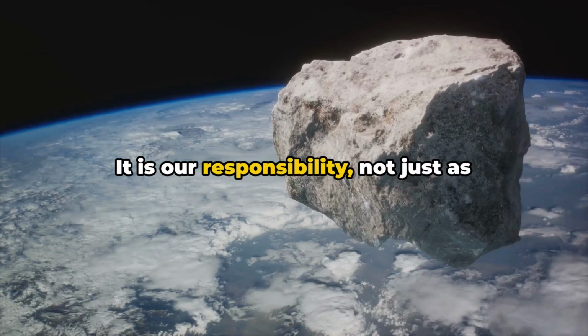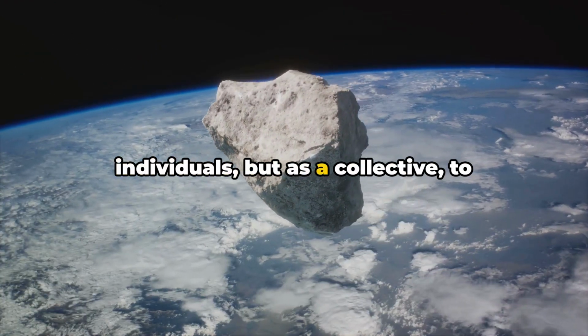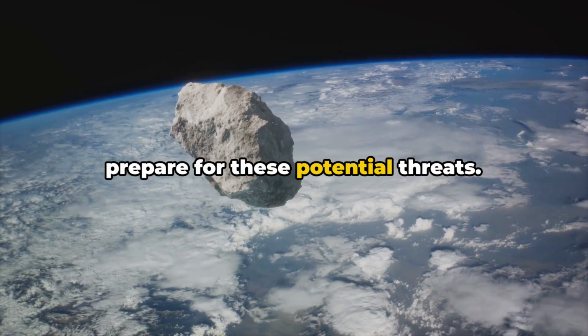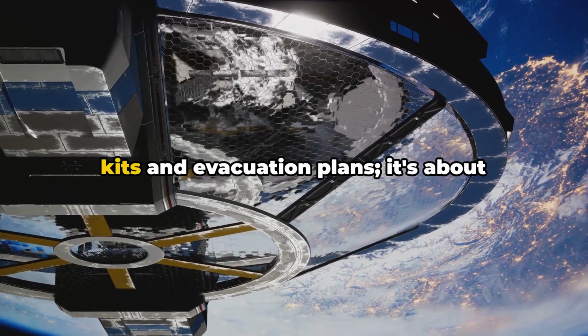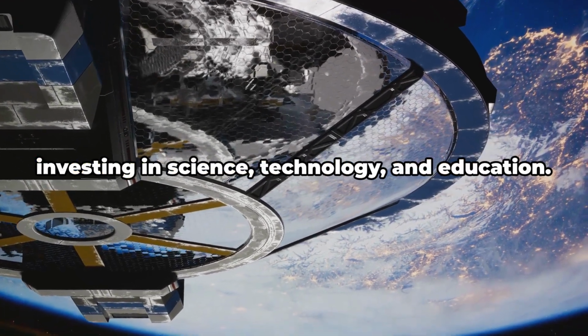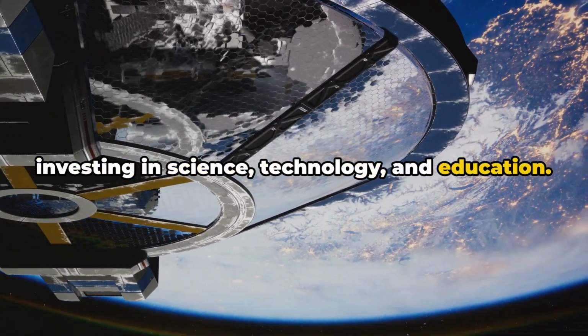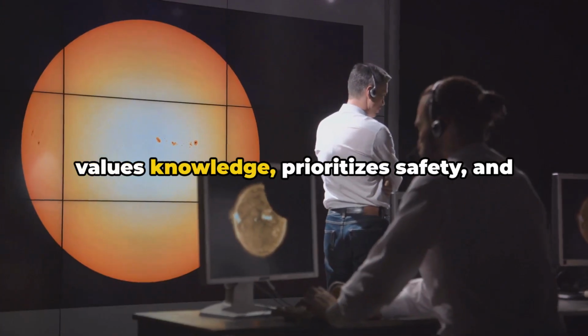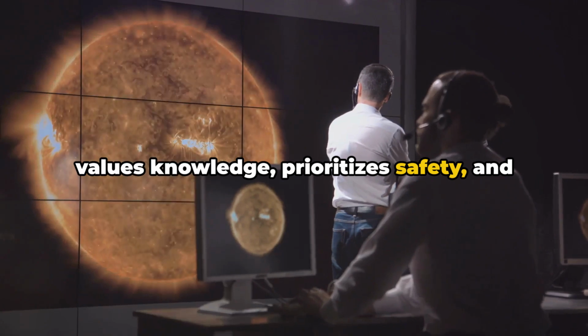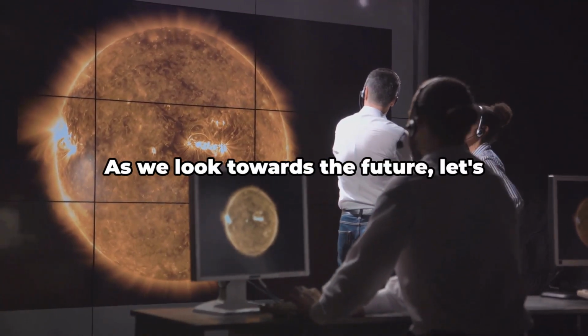It is our responsibility, not just as individuals, but as a collective, to prepare for these potential threats. Preparedness is not just about survival kits and evacuation plans. It's about investing in science, technology, and education. It's about fostering a society that values knowledge, prioritizes safety, and is ready to face any challenge.